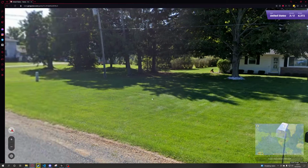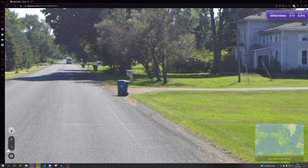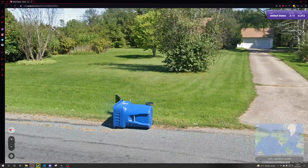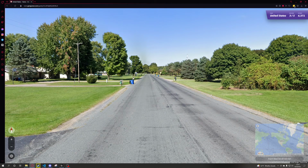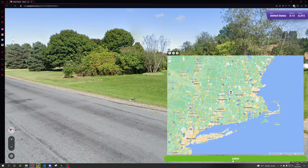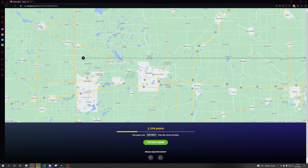Anything here that's going to give me any sort of hints? That logo looks so familiar to me for some reason. That logo looks really familiar to me for some reason. And this, I almost think this is Mass. I think it's Massachusetts. Nope. I've been to Kalamazoo, so that's probably why it looked familiar.